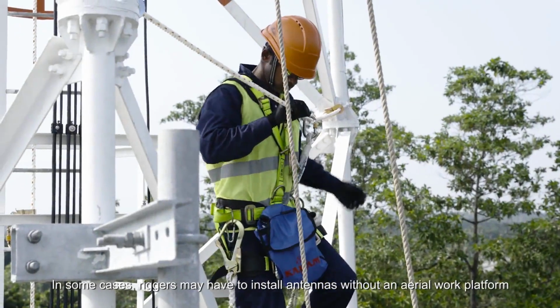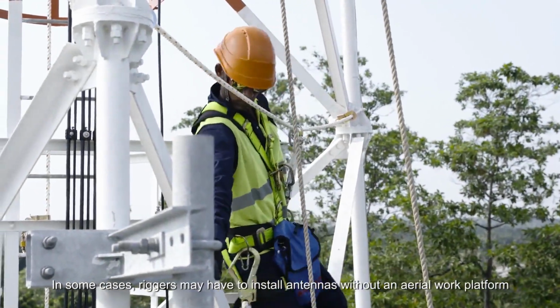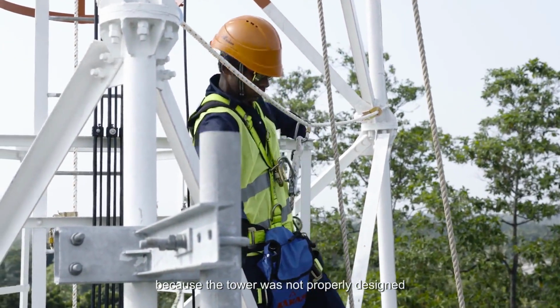In some cases, riggers may have to install antennas without an aerial work platform because the tower was not properly designed.